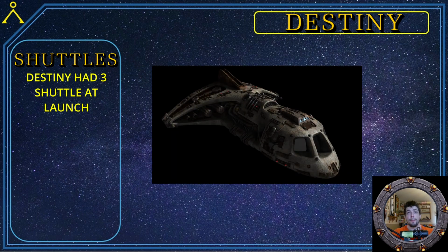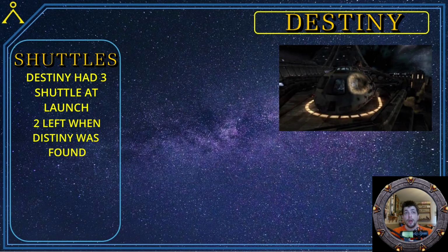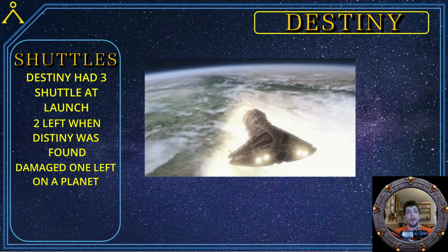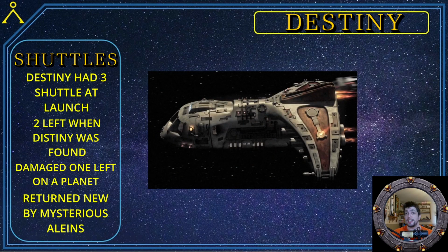So quickly going back to the shuttles, the Destiny has 3 shuttle pads, meaning it had 3 shuttles at launch, but by the time the humans from Earth arrived, there was only 2 shuttles remaining. One was damaged and the other one was usable. Later on, after repairs to the damaged shuttle, it was left behind on a planet. However, it was later returned to the Destiny by an unknown power in pristine condition, giving Destiny 2 shuttles again.